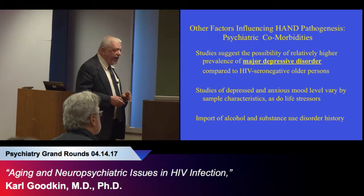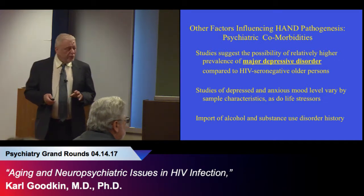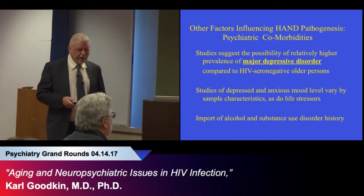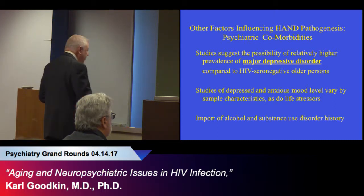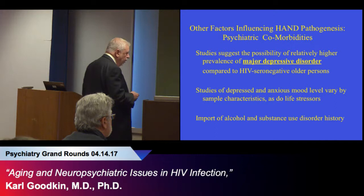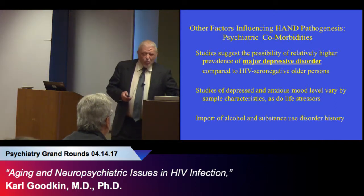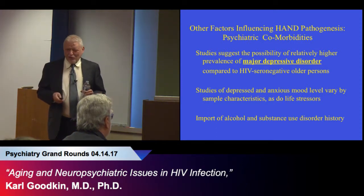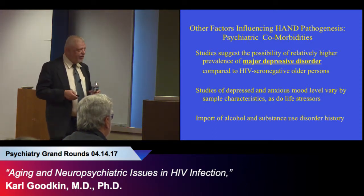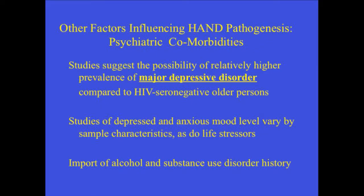But what about psychiatric comorbidities? Well, we have a major concern for major depressive disorder in the HIV-positive population. And in fact, to this date, major depressive disorder is under-recognized and undertreated in HIV. One of the reasons is that people frequently say, well, the HIV-positive patient is stressed, so you can understand why they're depressed. Or another reason is, well, they have all these other medical symptoms. I'm not really sure they have major depression.